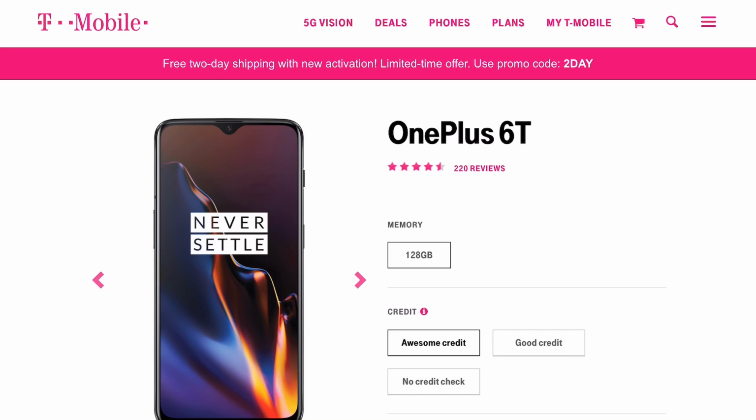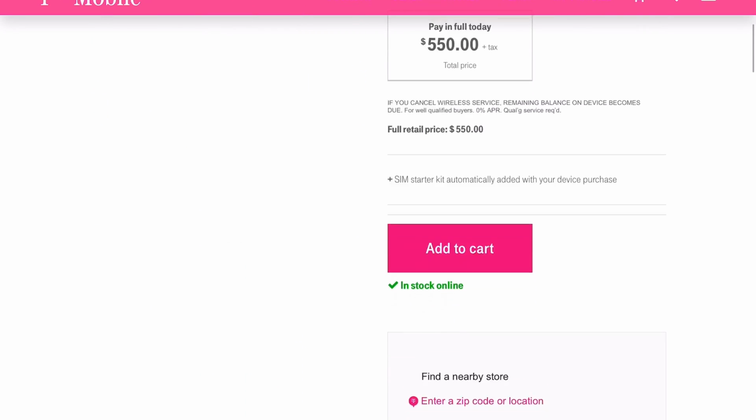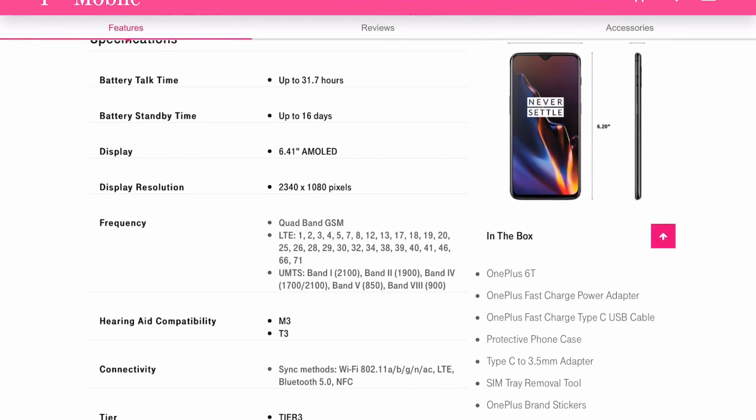If you're on the T-Mobile side of things, the OnePlus 6T is still amazing. In-screen fingerprint sensor. You can't lose on this one. This is a solid phone. Probably one of the most underrated phones of last year. Sure, it's not gonna be one of the top flagship phones, but for under 600 bucks, man, you got a beast of a phone. All of this to say that you have a tremendous amount of options under $600.